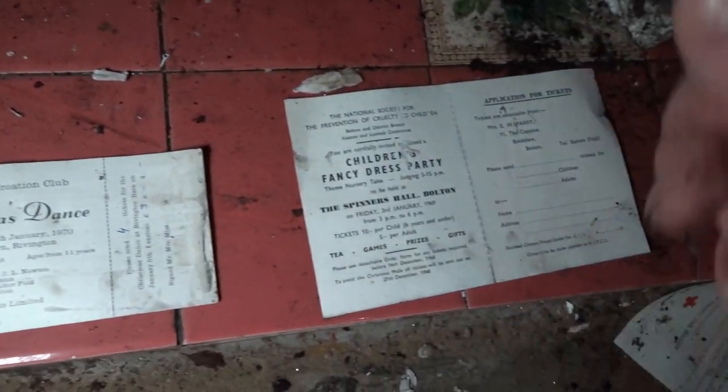Oh yeah, children's fancy dress party. Look, wow. 1969, 1970, and I'm just going to grab them. Oh, if we can get them. What's this? Shelf here, look at this. Oh yeah, see what they were there.